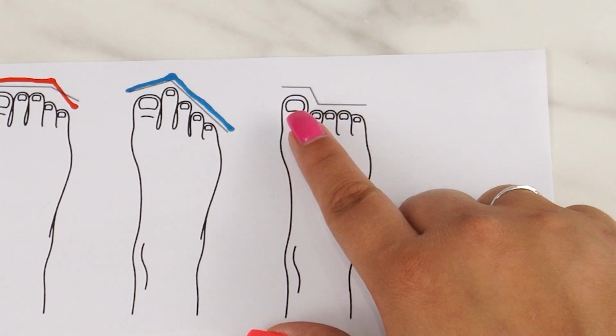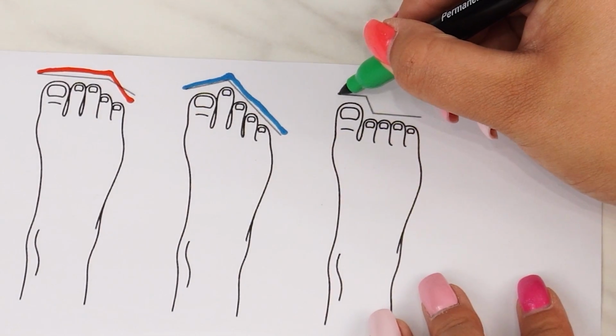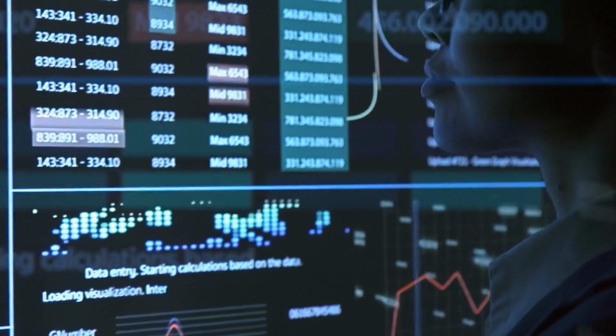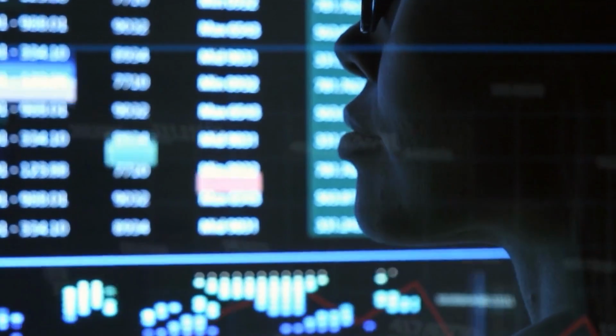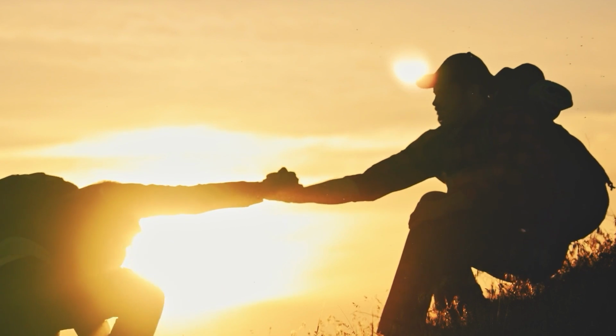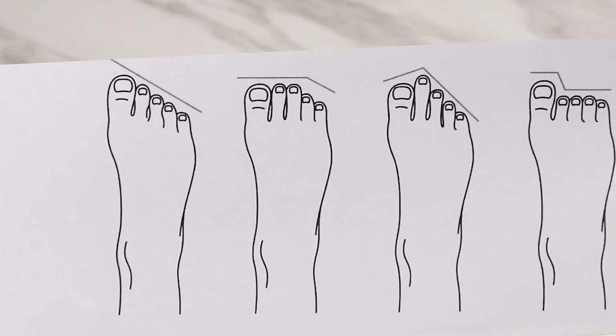In a square foot, all the toes are almost the same length, giving the foot a rectangular shape. This type of foot suggests an analytical mind, someone who is calm, rational, and makes decisions thoughtfully. They don't act on impulse, are trustworthy, and always finish what they start, following through on their plans. Does the shape of your foot match your personality?